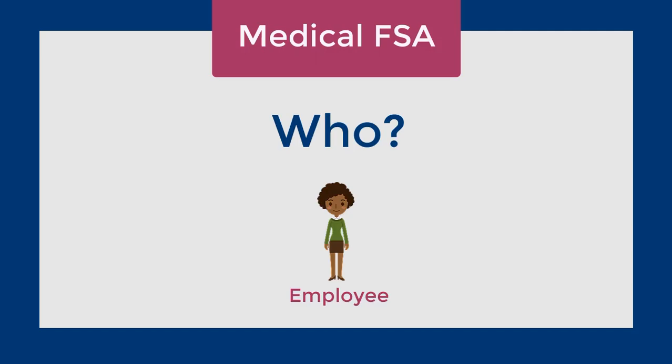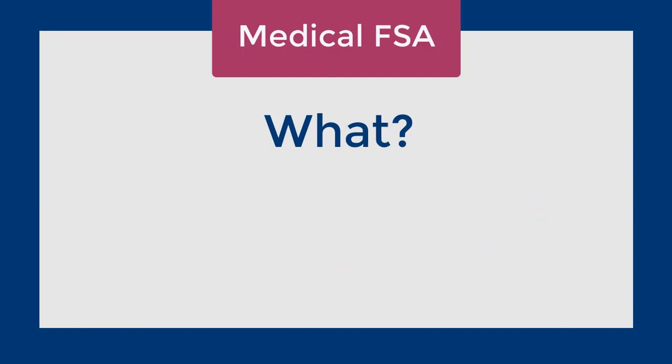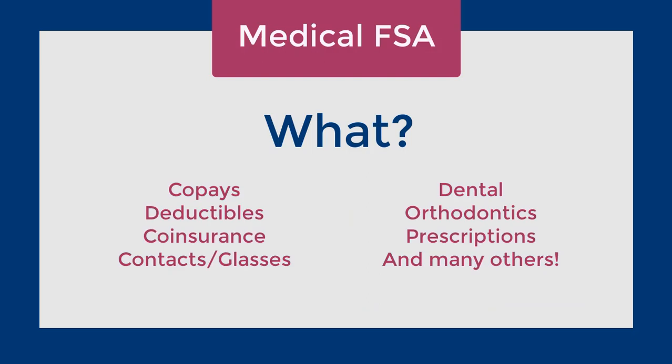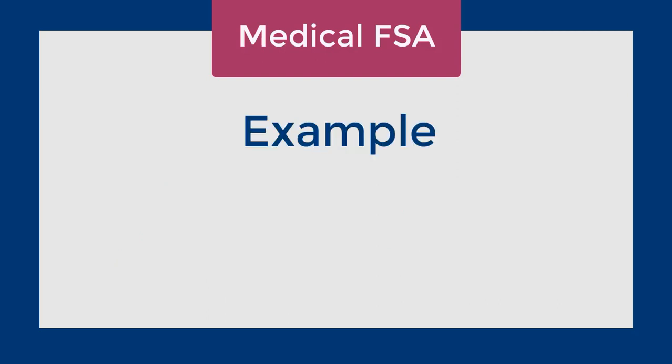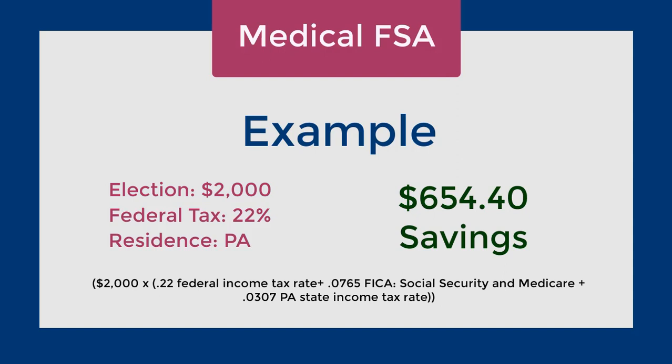The Medical FSA allows you to not pay taxes on qualified out-of-pocket medical expenses for you, your spouse, and your dependents up to age 26, even if they aren't on your insurance. The list of qualified expenses is long and includes copays, deductibles, coinsurance, contacts, glasses, dental, orthodontics, and prescriptions, among many others. Let's pretend you choose an FSA annual amount of $2,000, are in the 22% federal tax bracket, and live in Pennsylvania. If you spend all $2,000 on qualified expenses, you will have saved $655 just by participating in the FSA.